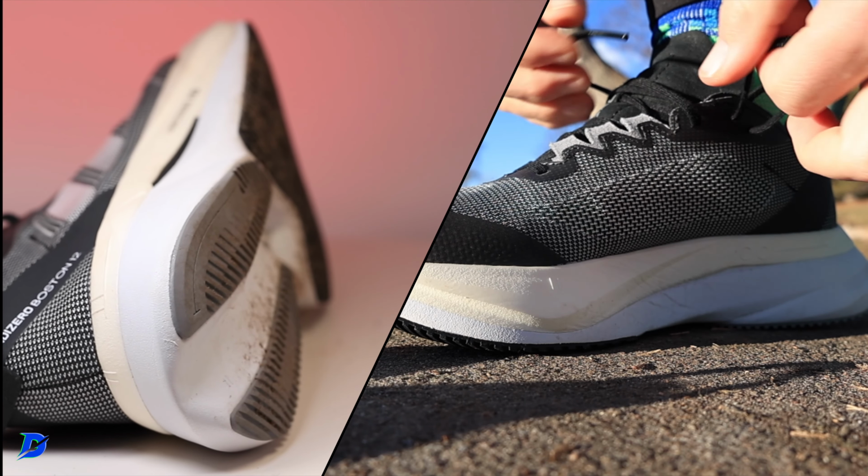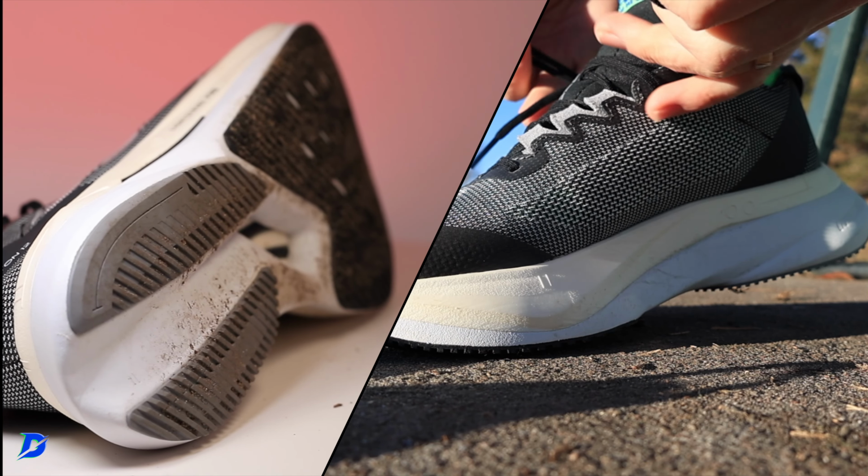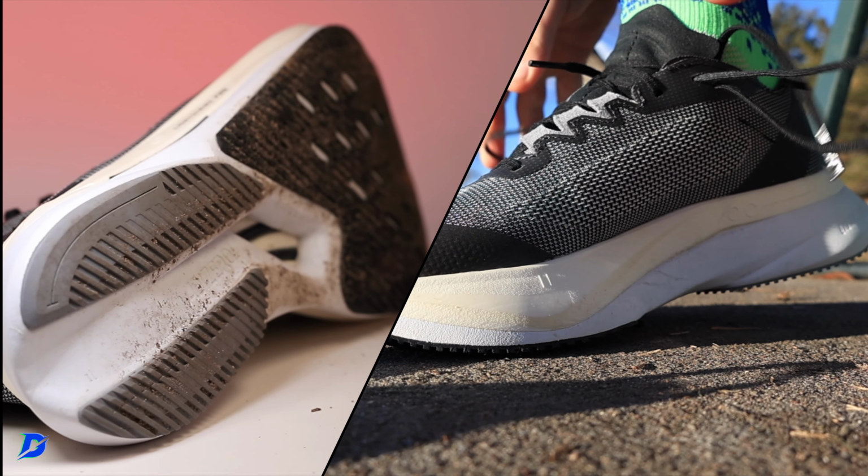I wouldn't do a long run in it either. There's other shoes out there that I would choose for longer, like the Triumph lineup from Saucony. That would be my long run shoe in case you're in the market for a long run shoe, and definitely not an easy day shoe because it's just a little too firm through the foot strike.